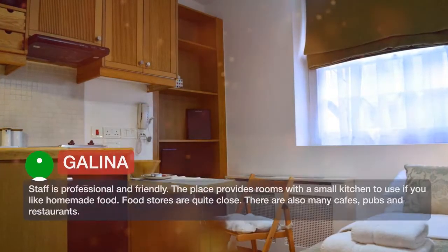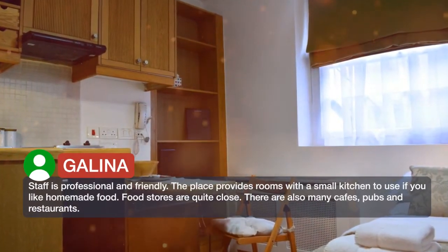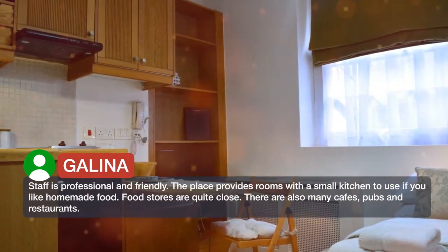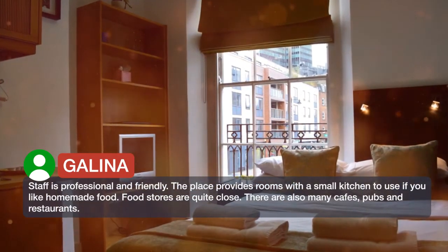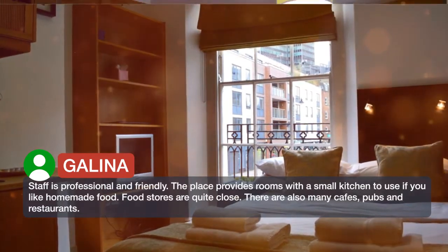Staff is professional and friendly. The place provides rooms with a small kitchen to use if you like homemade food. Food stores are quite close. There are also many cafes, pubs and restaurants.